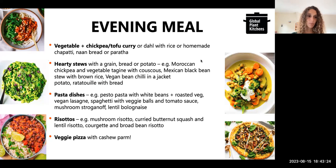And then veggie pizzas are a real favorite in classes as well, because everyone can kind of customize their pizza with the veg they like. And then I tend to do either a tahini or a cashew based kind of sauce or parmesan to get a bit of extra protein.